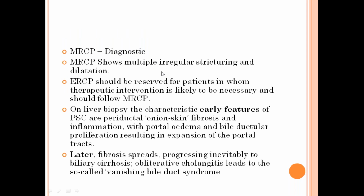So the diagnostic radiological tool is MRCP, which shows multiple irregular strictures and dilatation. For these patients, ERCP is usually reserved only for when there is any therapeutic intervention, and following that ERCP, MRCP is usually done.